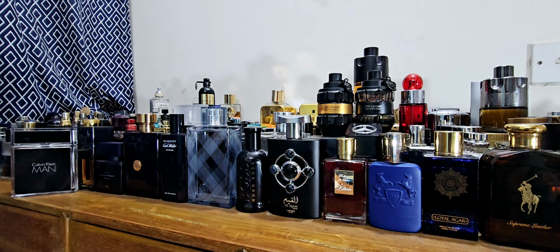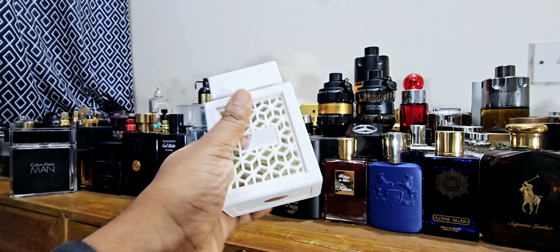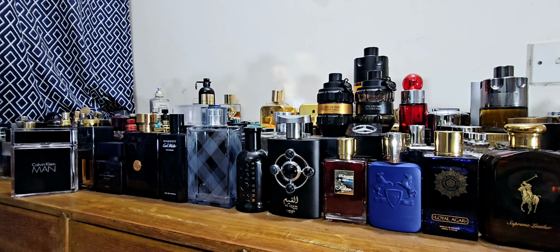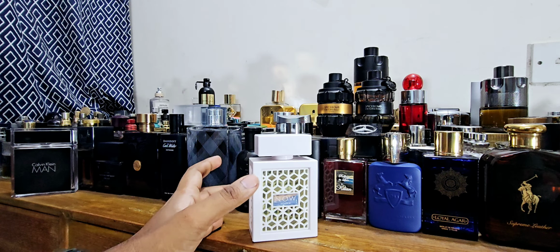So number 11, I'm going to show you this fragrance I've been testing for some time now. This is Lattafa Rave Now White. Such a stunning perfume, and it's a long-lasting fragrance. But one drawback with this fragrance is it doesn't project like the original Rave Now, which is also from Lattafa. The best part of this is not just the smell of the bottle.